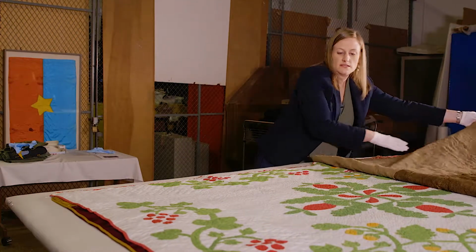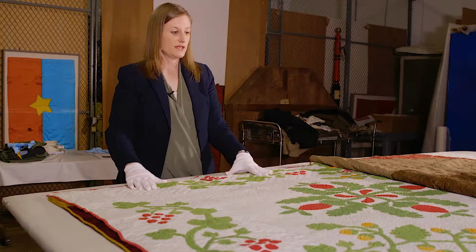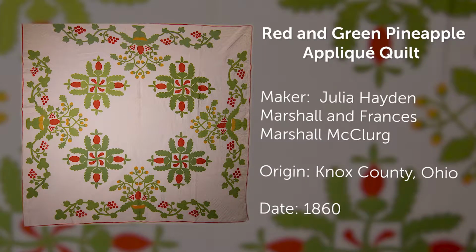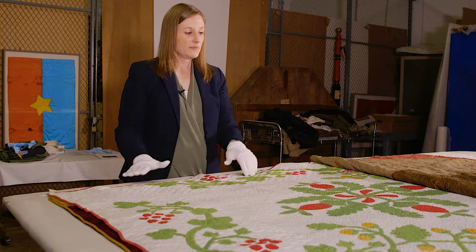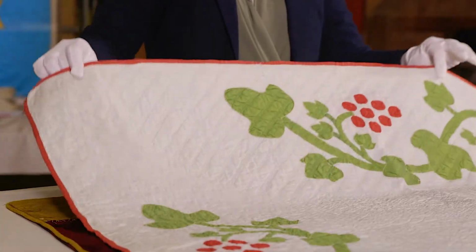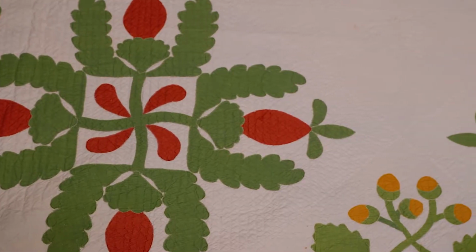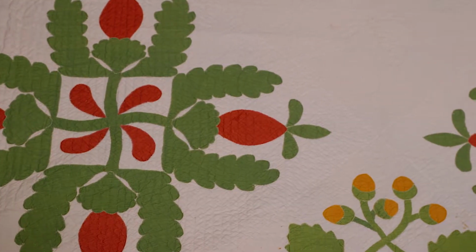By the mid-1800s, quilts started to look more like this one. It's a red and green applique quilt made in about 1860 by Julia Hayden Marshall and Frances Marshall McClurg, who was her daughter. They were a mother and daughter team. Now, an applique quilt is different from a whole cloth quilt because these colored pieces were cut out of fabric and then stitched to this white background.